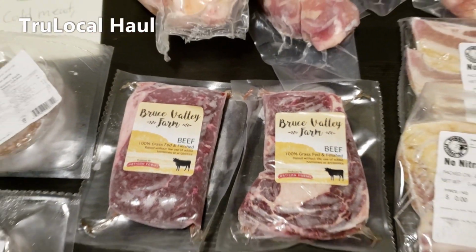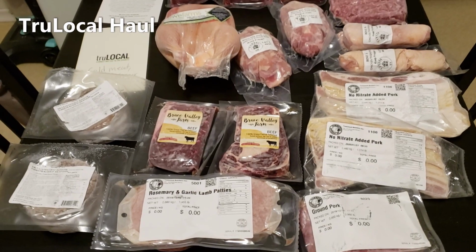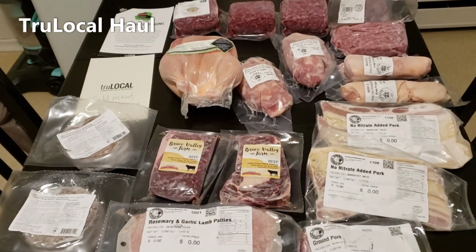And then, of course, the ribeye beef steaks, which will be great to try again, too. And a whole chicken you can see in the back there. So that's the entire thing.